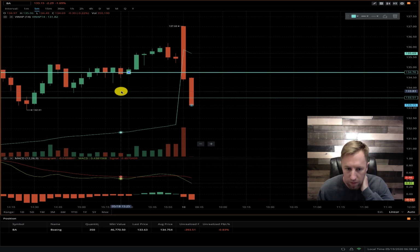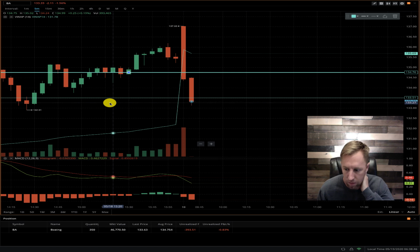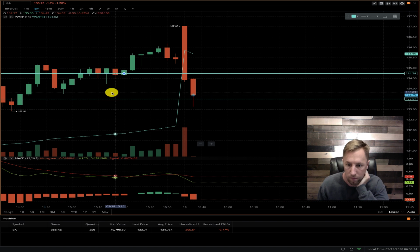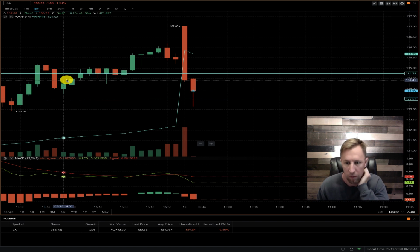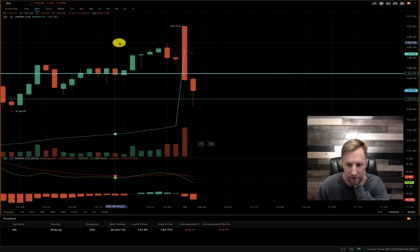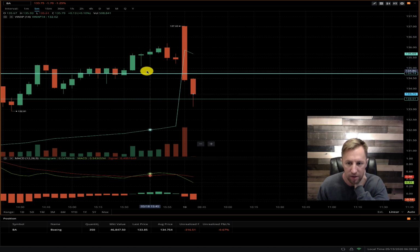So yeah, it is pulling back. Still, the candle's not closed fully though. Still got a couple minutes here. Once again, my average price was right here at this thicker green line now. So I scaled in during this process. I started up here, it ended up breaking it down, and then obviously you see this big flush, and now it's sitting at 134.75.